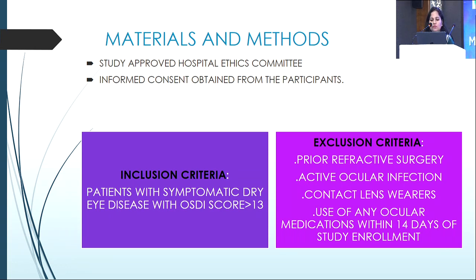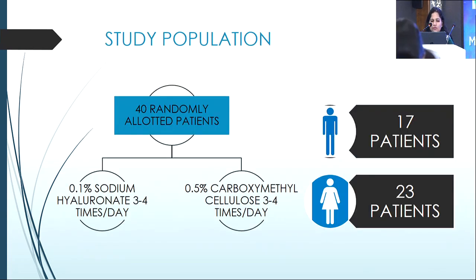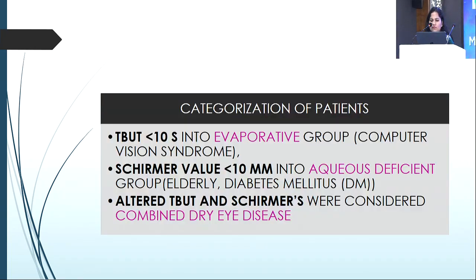Patients with symptomatic dry eye disease with an OSDI score more than 13 were in the inclusion criteria. Prior refractive surgery, active ocular infection, contact lens wearers, and use of any ocular medications within 14 days of study enrollment were in the exclusion criteria. Of the 40 randomly allotted patients, 17 were male and 23 were female.